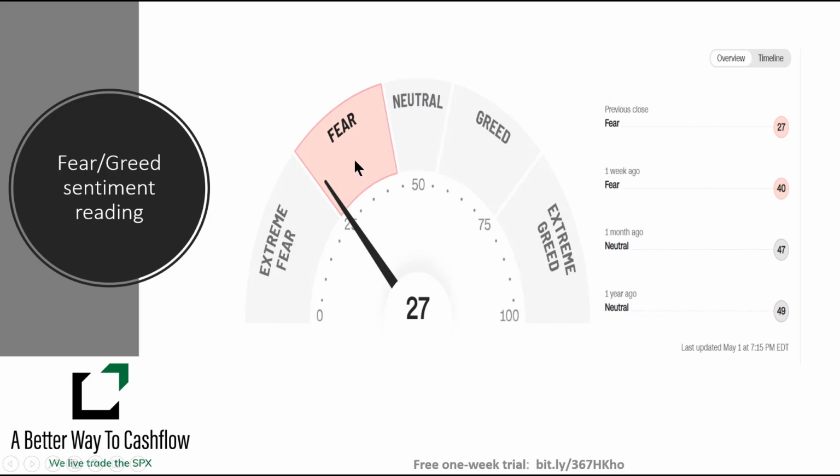We're definitely getting into the fear area here, very, very close to breaking into extreme fear. You can see the lower the number, the more the extreme fear we have. We've gone from 49 a year ago, 47 a month ago, 40 a week ago, down to 27.